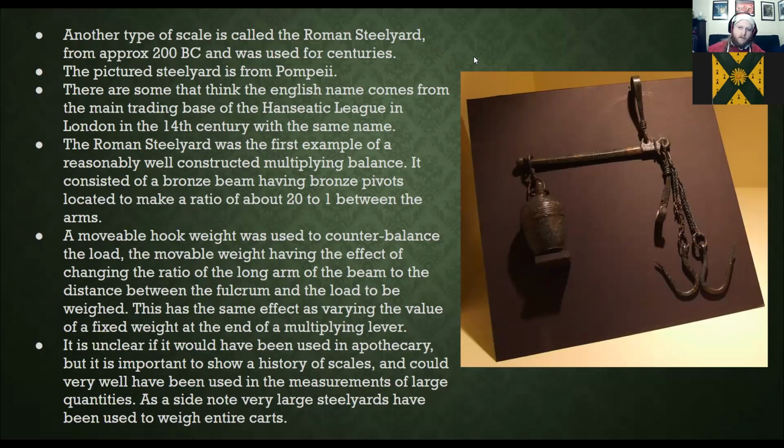The movable hook was used to counterbalance the load, and it's really unclear whether this would be used in an apothecary. But I think it's important to show some variety of scales as well as a history of scales, and it could very well have been used to measure large quantities of stuff, and they have been used even to weigh entire carts of product.